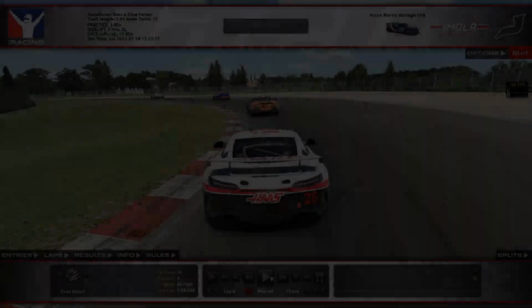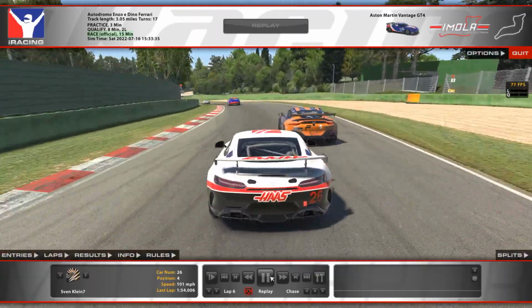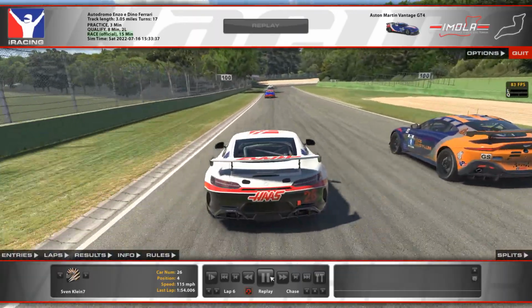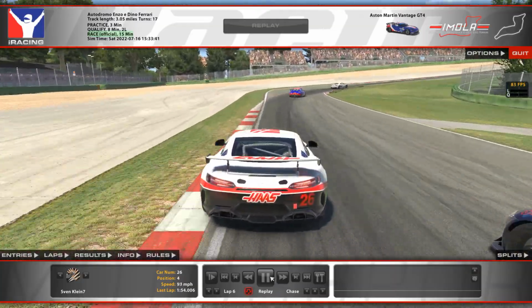Two minutes to go. Let's have a look at this. So you see, this is where I run wide, and instead of committing and taking it, I slowed down to try and not get it. But that gave him the run on me. We stick to the inside, make sure we give him space.